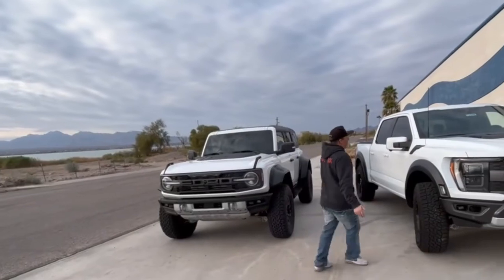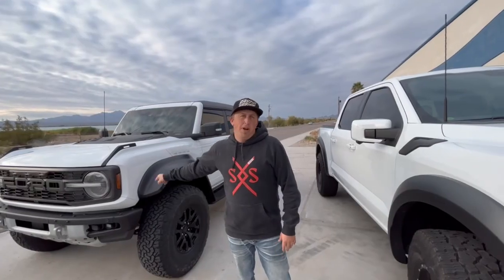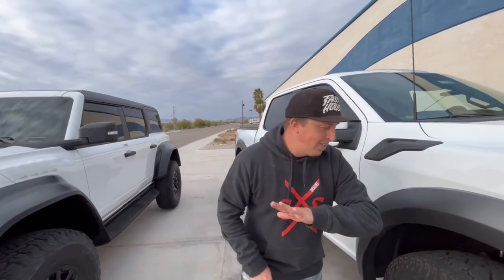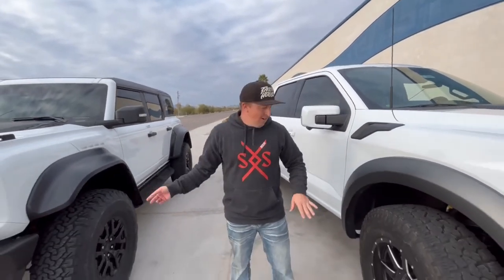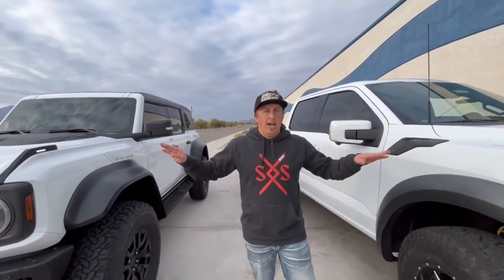All right, so the results are in. The F-150 Raptor and the Bronco Raptor, they're like identical. This is the 3.0 and this is the 3.5, and when you take off, they're identical. I couldn't believe how even they stayed. And the awesome thing is they're both on a 37-inch tire. This one is an aftermarket one, but still, they're both on the same size tire, which will eat your speed up. It was really impressive. I'm just shocked still that it's the exact same speed.